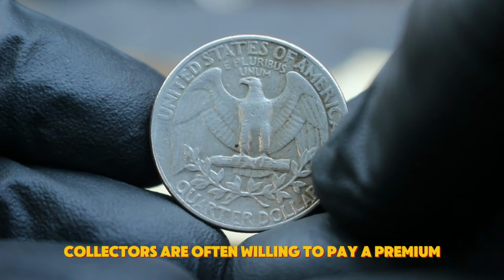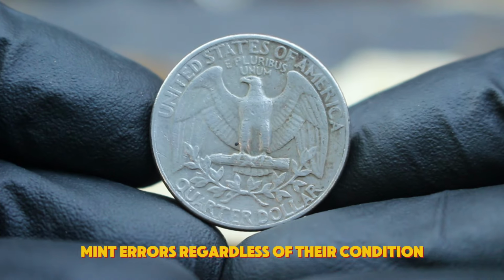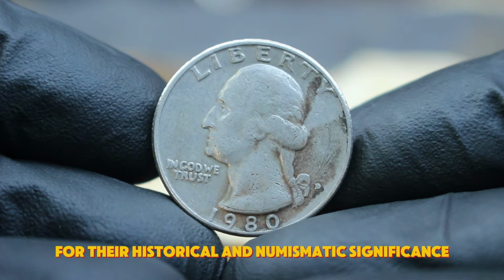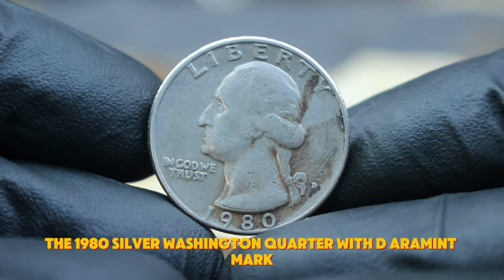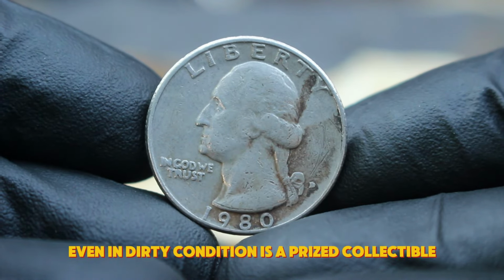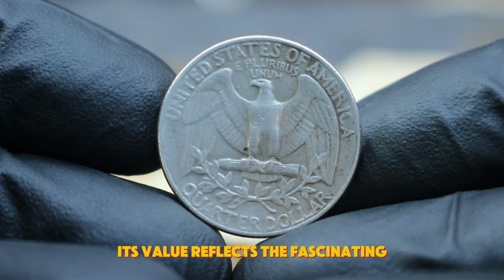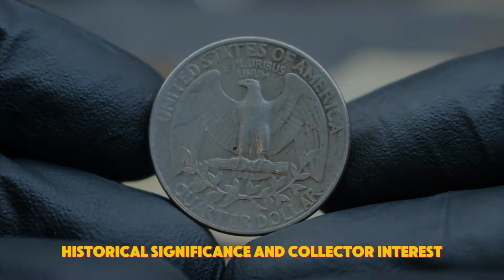Collectors are often willing to pay a premium for coins that feature rare mint errors, regardless of their condition, as these coins are highly sought after for their historical and numismatic significance. In summary, the 1980 silver Washington quarter with D error mint mark, even in dirty condition, is a prized collectible that can command substantial sums at auction. Its value reflects the fascinating intersection of rarity, historical significance, and collector interest.